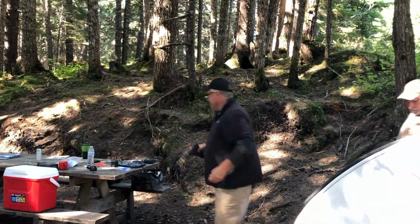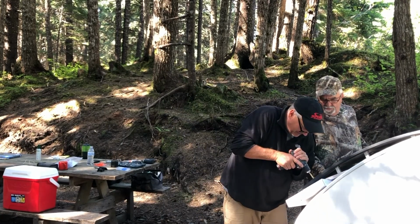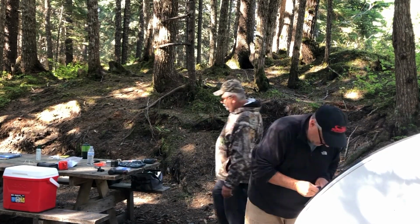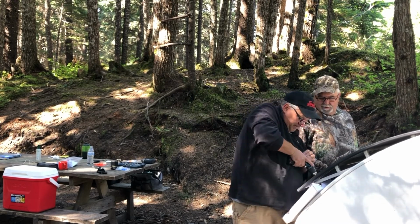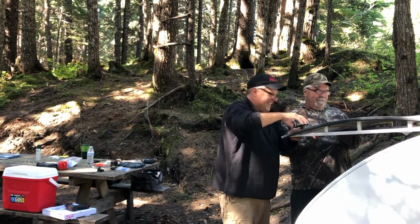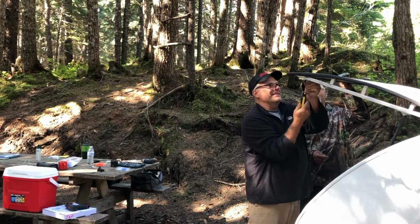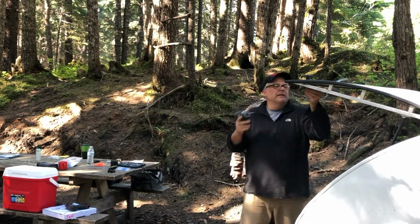So we took a little time back at camp and worked on the Teardrop. When I bought it, there was no keys for the back hatch, and the person before me had put a padlock on it which rattled around, and so I ordered some new hasps, latches, and put them on, and it turned out okay. Had to drill out a little bit, but while I had Frank there helping me, it wasn't too bad.